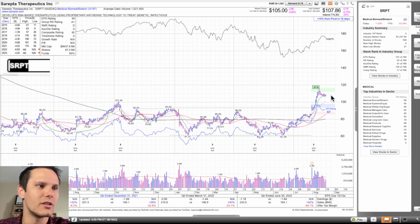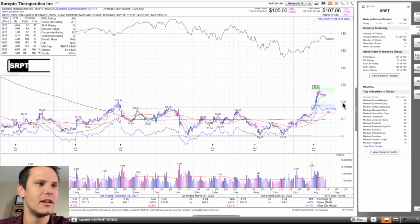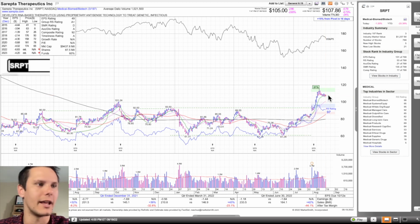If we need a little bit more time to curl up and then take out this high from Wednesday, 110.33, that would be fine. Allow that 21 EMA to catch up. But if we just come out of the gates with power, taking out the 109.11, the high from Friday, is a potential entry point for SRPT.